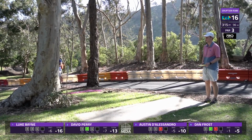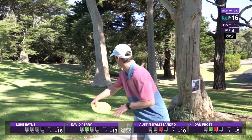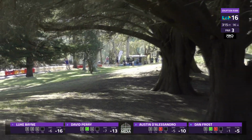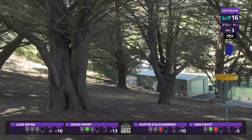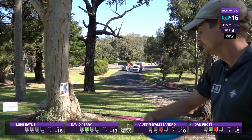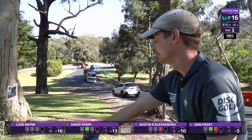Yeah, and it's not generally a very fast green, even though there's a bit of elevation coming back down. But soft ground, he holds it up. This looks good. A little skinny, but he's popped it up, and that's going around the Guardian trees, and he'll be able to straddle out, have an inside the circle putt from that position. Well, we saw him hit a nice putt there in round 2, so hopefully he can do that again.